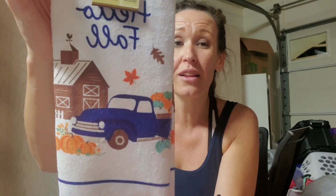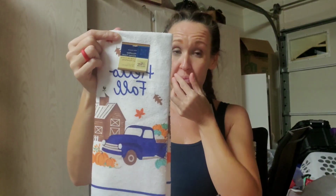And then I did pick up two towels, and they are microfiber, which I don't like, but I need these for this weekend because people are going to be coming over and my house is already halfway decorated for fall and I just wanted to finish. This one I thought was beautiful, and it's not just because of the truck, it's the colors. That truck is bright. So this is Hello Fall. I will put this into my son's bathroom.